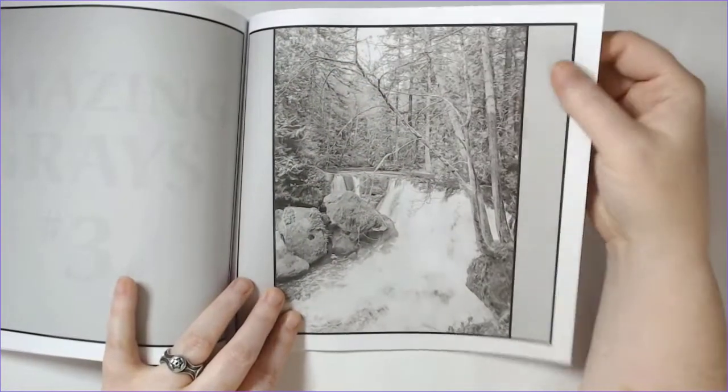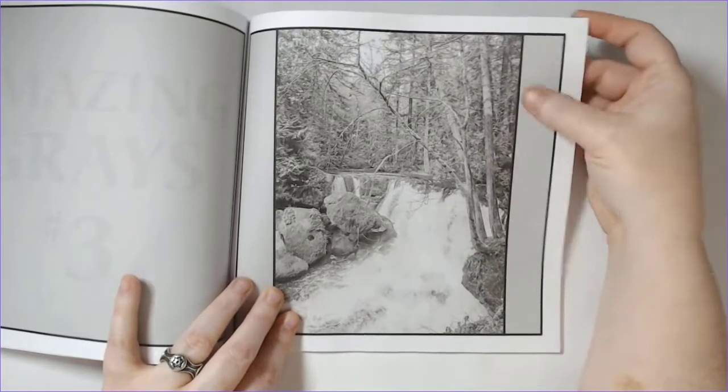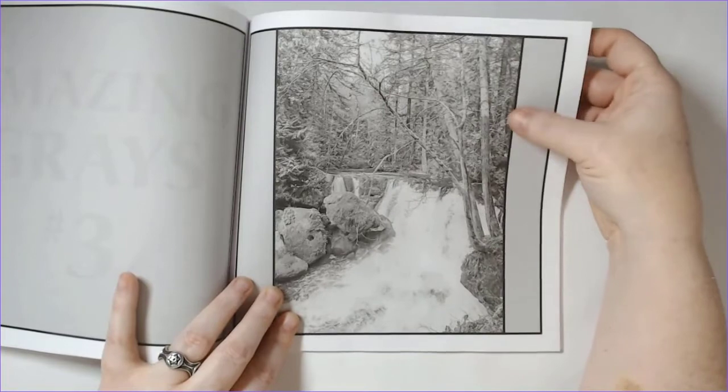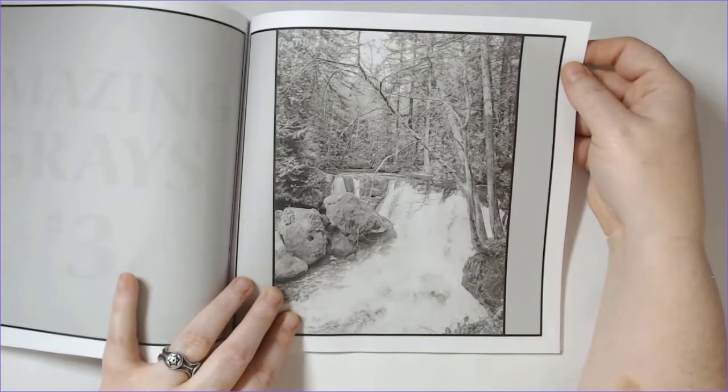Now this paper, it is not shiny like the other paper is. This feels like more typical coloring book paper, though it still feels very nice and smooth.